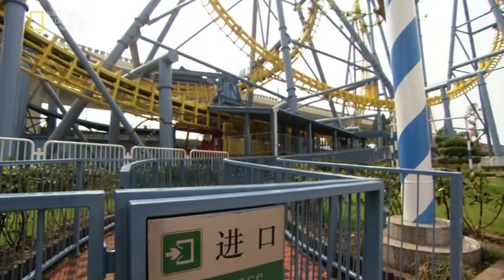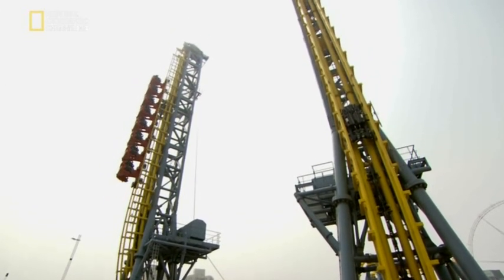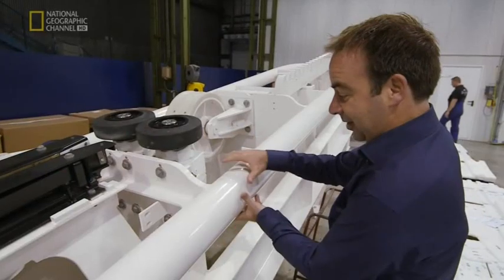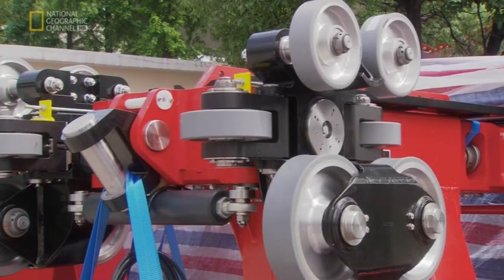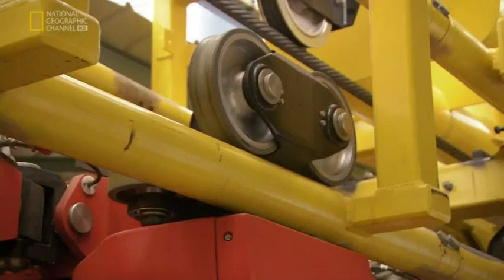Don't be scared, it's the most safe form of transportation in the world. At the start of the ride, you're dangling almost 60 meters high. But never fear. This is the rail where the train attached. The wheels are on each side of the track to prevent the train from falling down if you're upside down or whatever. So it's always secured on the track on both sides.